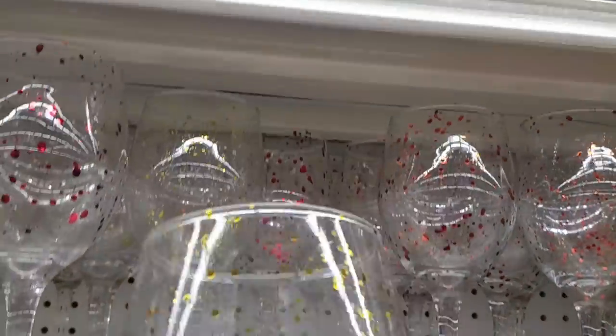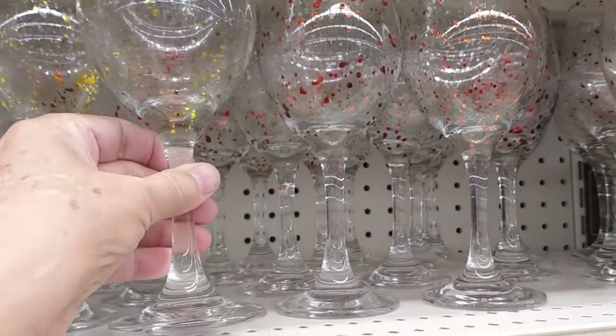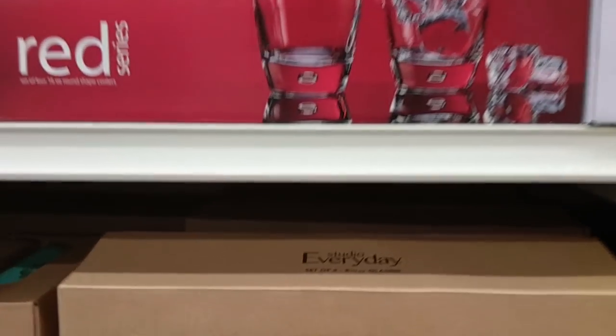Oh, these are cute. $1.99 each. I like the one with the gold sparkles in it. Oh, those are pretty. Studio Everyday Glasses.